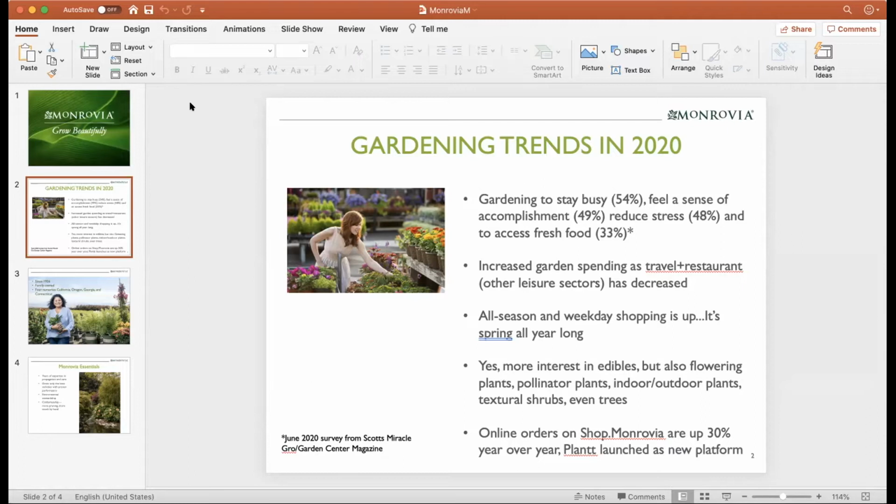We have also seen a tremendous increase in online shopping as people are spending more of their time at home. And on our own Shop Monrovia site, our sales are up at least 30% year over year, which is the biggest increase we've seen since we launched. And we've also launched a new platform for garden centers to sell plants directly online to their consumers, and that's called Plant. So it's been a very exciting year for us.